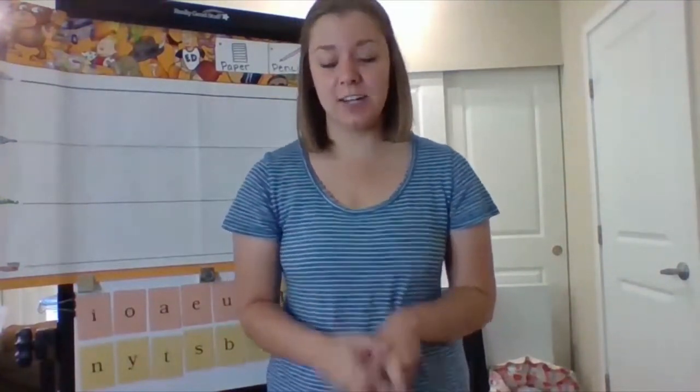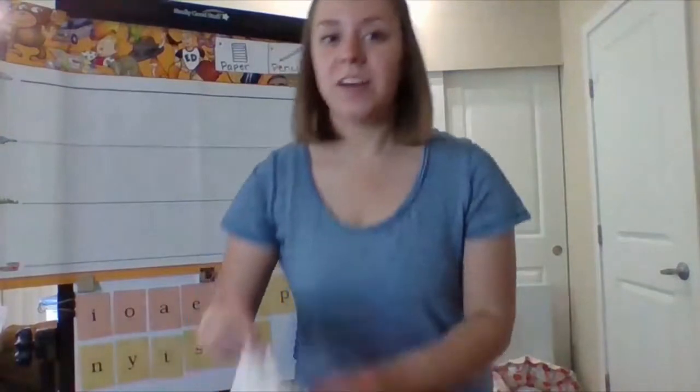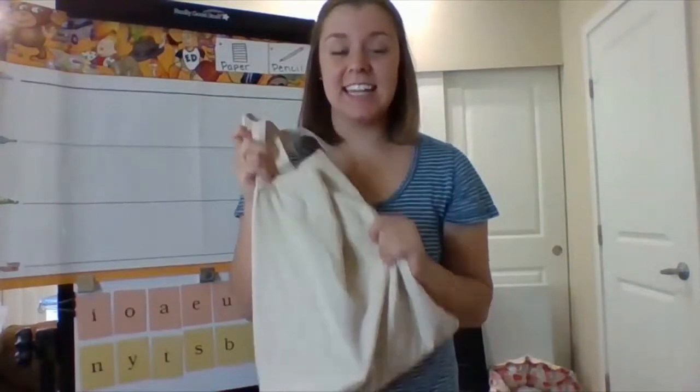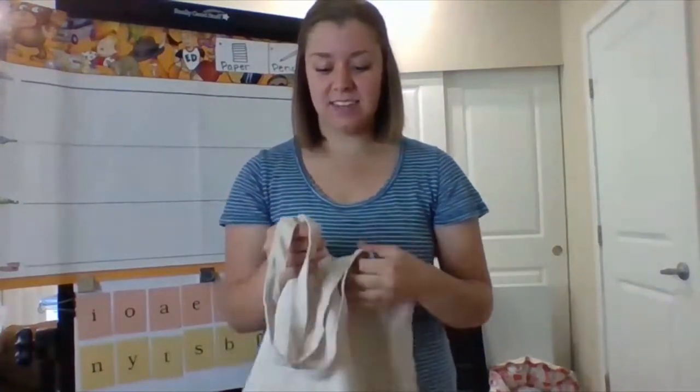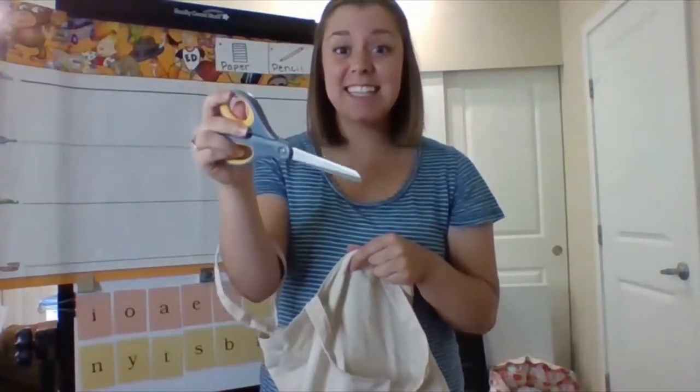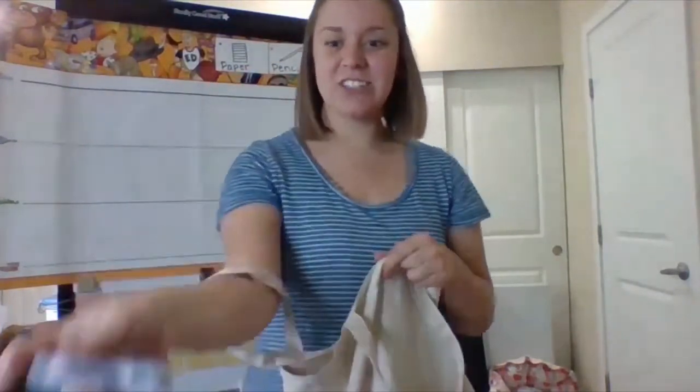And then you're going to look around in your home to see if you can find anything that starts with that letter. So I have my mystery bag right here, and I have 5 different objects in it. So your job is to figure out as soon as possible what each one starts with that is the same. So the first object that I'm going to pull out is scissors. Our first object is scissors.